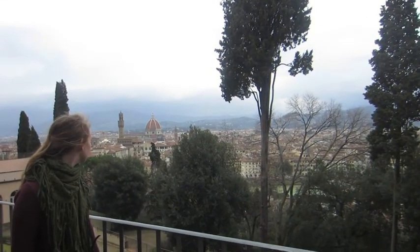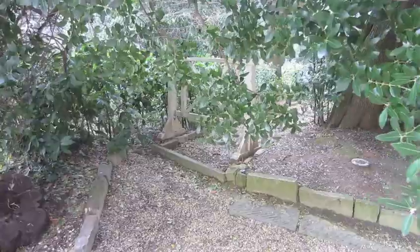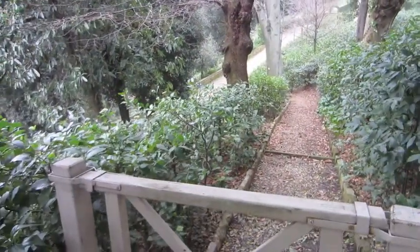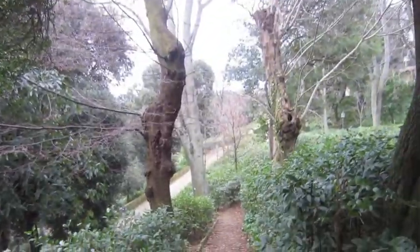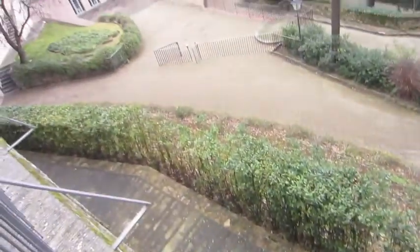What do you think? How do you like the garden so far? I think it's good stuff. Strike a pose, girl. You're so pretty. There's one hidden path, all the way down. So pretty. I am hiding. You cannot see me. Like this little observation deck. Even looking straight down, it's pretty.